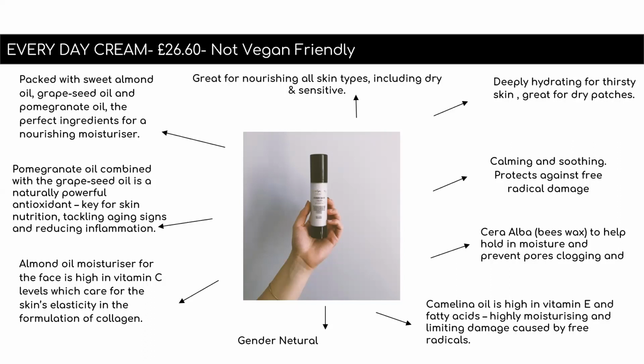So it's packed with sweet almond oil, grapeseed oil, and pomegranate oil. So it's perfect ingredients that really nourish the skin. So again, it does have a little bit of healthy aging in there. So it's going to tackle a few of those things, and then reduce inflammation, high in vitamin C, so helping with skin's elasticity, limit damage caused by free radicals, which we know are not our friend, and then the beeswax helps to prevent clogging pores, and does lock in moisture as well. So it's really nourishing all skin types, including sensitive, and it is light enough even for a oilier combination skin.